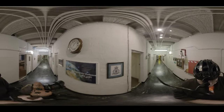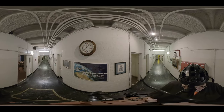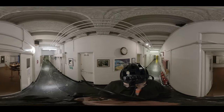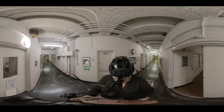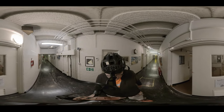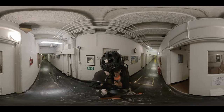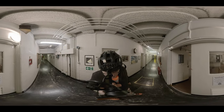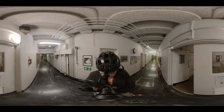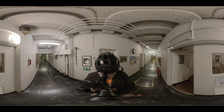Situation room and executive office. This area contains the accommodation for the executive officer for the bunker's commander. The situation room is where the commanding officer would brief his staff during wartime. These rooms as we see them today date from the 1980s support command refit.